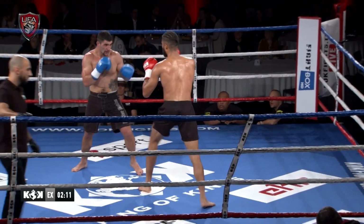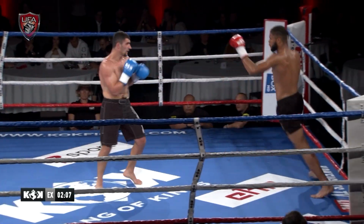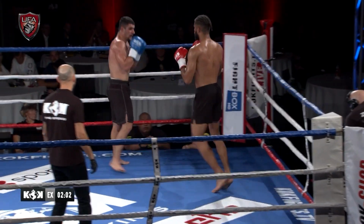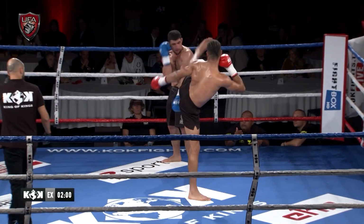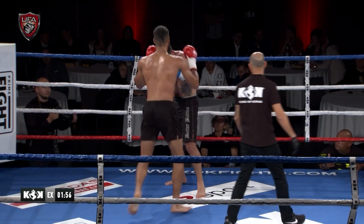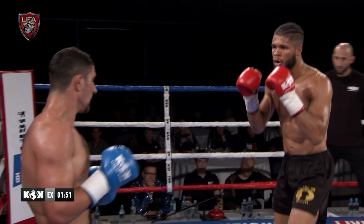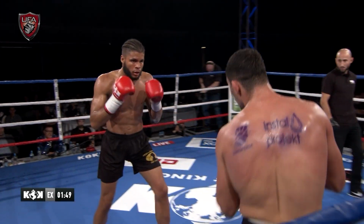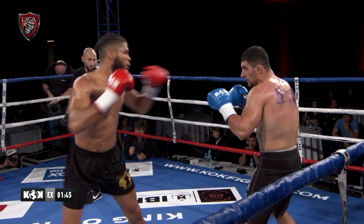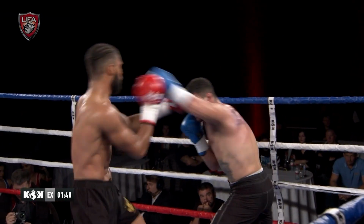Well, both guys playing their cards pretty close to the vest here. And the war that we saw in the first three rounds is somehow not materializing anymore. Oh, a knee by Kwasi may have clipped him. Oh, and the kick caught him. And a good low kick as well.